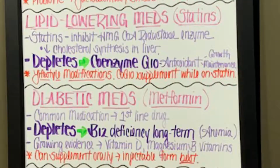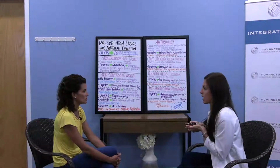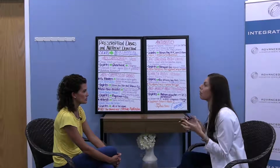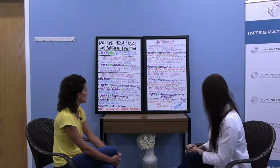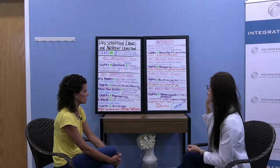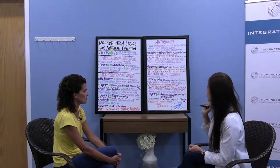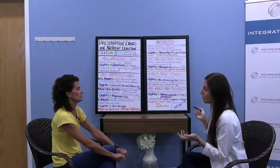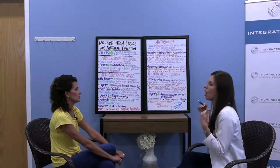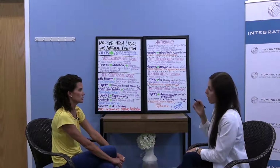Their mechanism of action is that they inhibit the enzyme called HMG-CoA reductase, which blocks cholesterol synthesis in the liver. So it lowers cholesterol levels. However, it is very unfortunate that coenzyme Q10, which we know as CoQ10, also requires the HMG-CoA reductase enzyme for its synthesis. So almost anybody that is on a statin drug is going to be deficient in CoQ10. Why is that important?